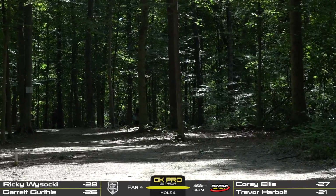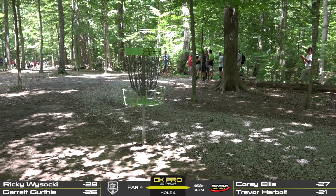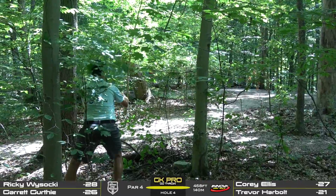And Garrett just absolutely pure in the hole. Wow. Both shots. That's how you want to see it played. Yeah, that looked easy.